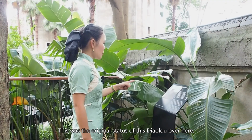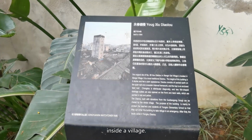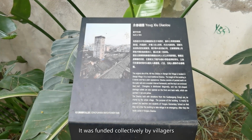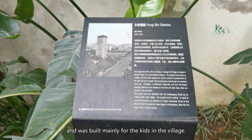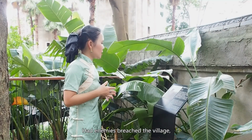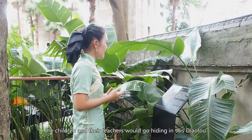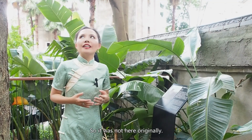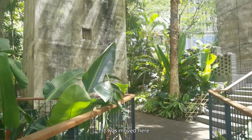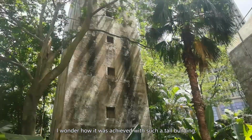This was the original status of this Diaolou over here, inside a village. It was founded collectively by the villagers and was built mainly for the kids in the village. Had the enemies breached into the village, the children and the teachers could go hiding inside the Diaolou. So it was not here originally and was moved here. I was wondering how it was achieved with such a tall building.